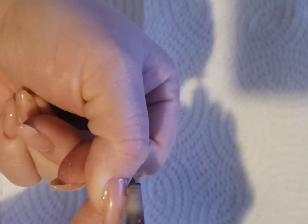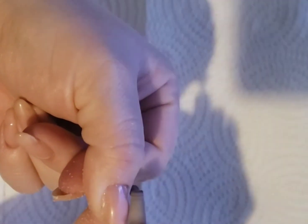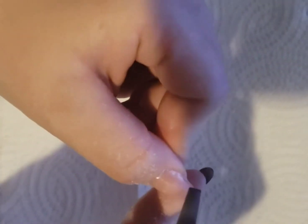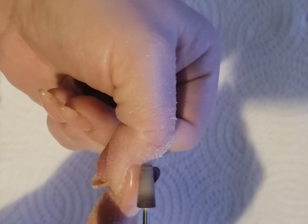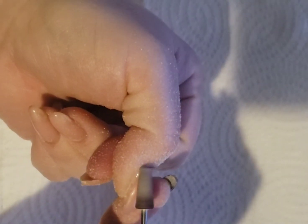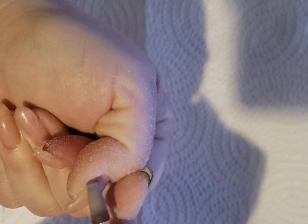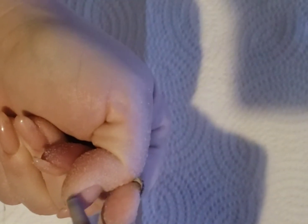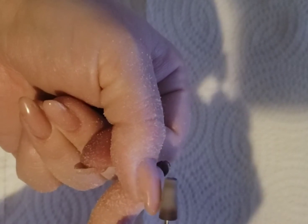Now first I'm going to look at my nails from the side view, and I'm going to take that drill bit across the middle so I can establish the arch first. Then I'll go around the perimeter nice and slow so I don't hurt myself and get nice and close to the cuticle without actually touching it. I'm going to blend in the side walls into that arch so it's all seamless.